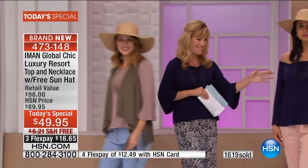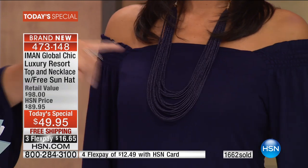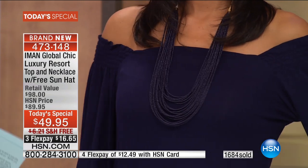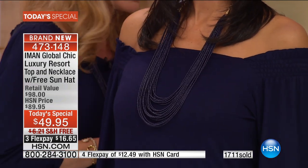And then Miss Mary here is wearing my color, that beautiful blue. And this is what we are calling a navy. Oh, that was easy. Jeez, I thought I was waiting for something a little more difficult. Classic navy. This looks like the most rich lapis bead that you've ever seen. So you're also receiving the necklace, and the hat is for free. So you get all of that. And I want to point out the top by itself is $68.